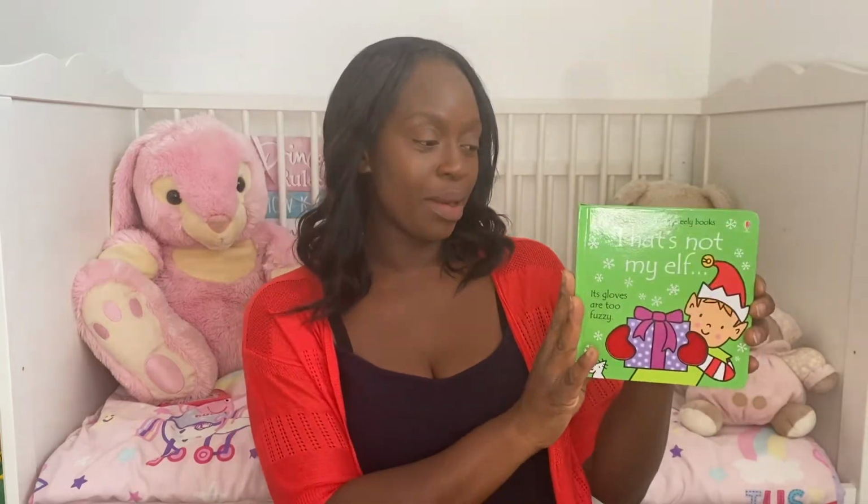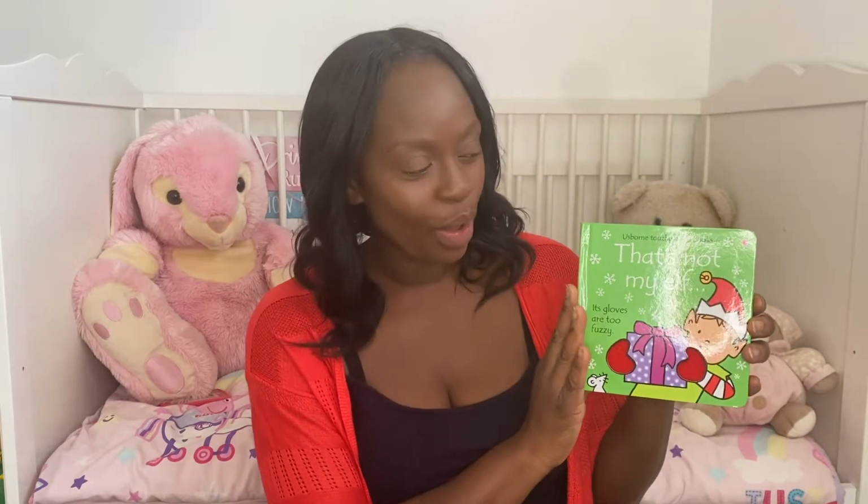Okay, book lovers, we've got less than a month to go till Christmas. I'm so excited. So we are still keeping with the theme of reading Christmas books. Today, we're going to be reading another one of our very favourites. It's another touchy-feely book. This one is called That's Not My Elf. And this book is written by Fiona Watt and illustrated by Rachel Wells. So if you've got That's Not My Elf at home, grab it now and let's read it together.